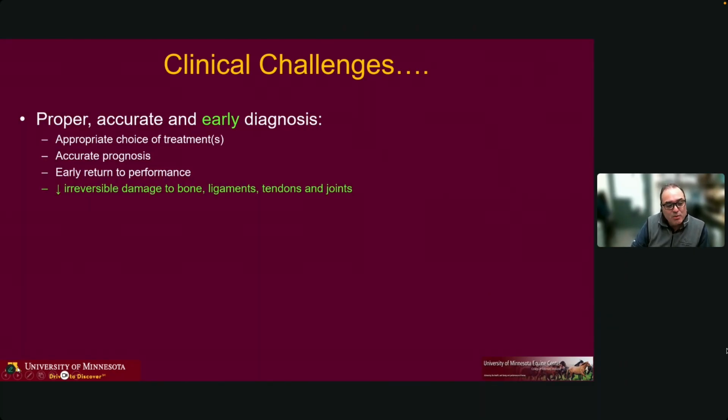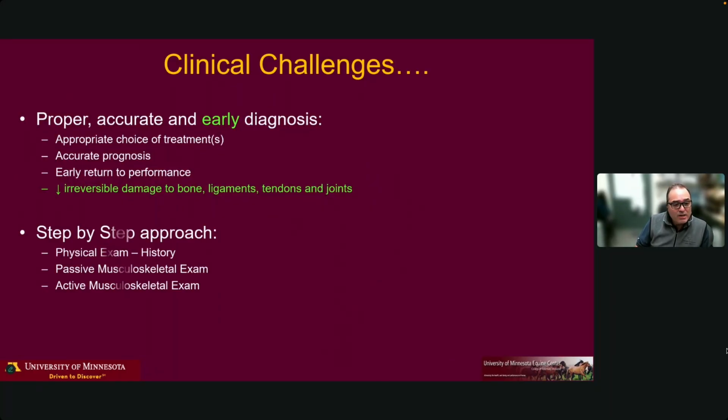One of the things that's very important in the case of trying to get an early diagnosis is that the sooner we can get there, the less damage to bone, ligaments, tendons, and joints, and specifically irreversible damage. Remember that at this point, when we have cartilage damage or some tendon and ligament damage, if it's mild and we get there sooner, that's going to help us avoid these damaging changes that can impact horses in their sport career.